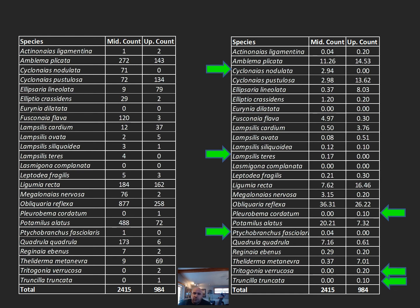So let's look at relative abundance and see if there's a preference for sites, which there is. Pustulosa is a lot more abundant, a lot more common at the upper site, as is butterfly, lineolata. Cardium and ovata are much more prevalent at the upper site compared to the lower site. Recta, metanevra, and obviously varicosa.